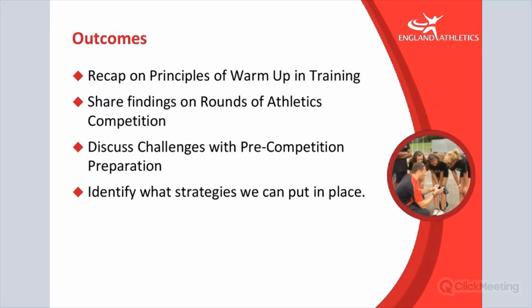I'll then spend a little bit of time talking about some patterns that I found when analysing some data from World Athletics Championships, specifically on field events. Specifically, I will share some analysis into which rounds of performance seem to produce winning efforts and which seem to have the most fouls, and maybe use that as a way of looking at how effective a warm-up might or might not be. I'll then talk a little bit about some of the challenges that athletes and coaches are presented with when athletes are in their pre-competition routines.